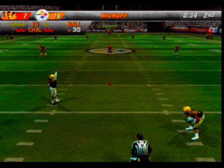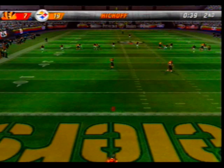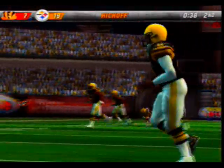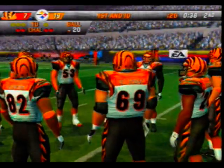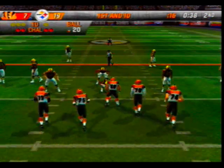Williams, he's just about ready to kick this one away. Number 82. This one is handled by Wolford. The defense gave up a touchdown the last time. The Bengals will start the drive at the 20-yard line.